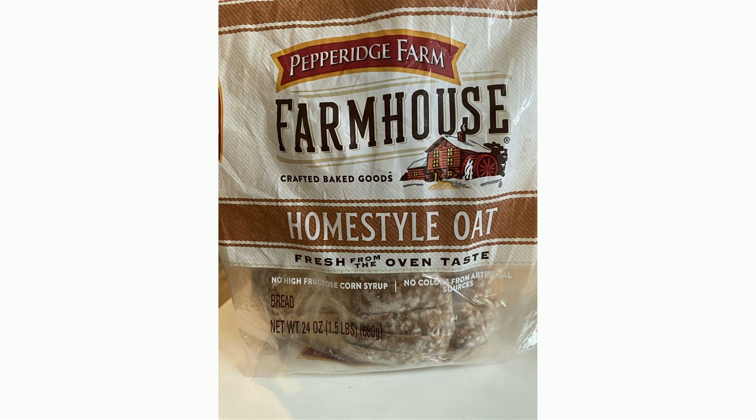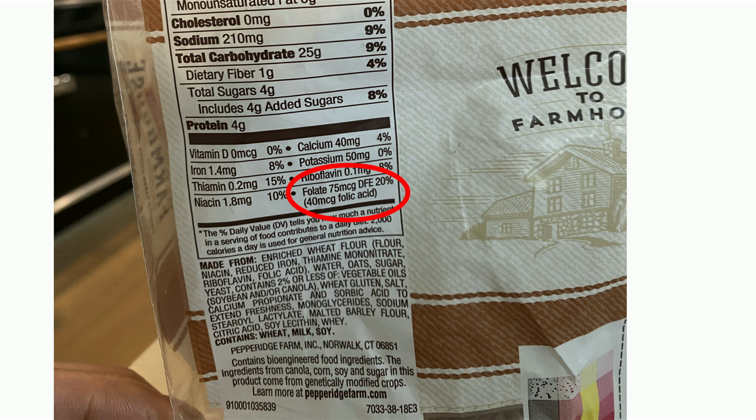That is true. Now, after I'd read this, I looked here at home-style oat bread, and you can see here that it has folate, and I thought that was really great. The first bread that I came across, I haven't looked at all breads, contains folate, and that would be the equivalent of 40 milligrams folic acid. It says DFE, if you can read it in the red circle there.